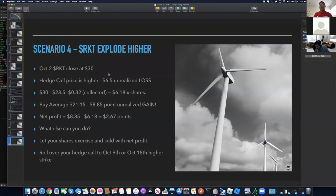How do I get $6.50 on the hedge call? $30 minus 23.50, that's the strike that you chose, right? So that means by October 2nd, the price of the option that you hedged is $6.50. Unrealized loss. Keep in mind, I'm saying unrealized because you haven't closed the position yet. Now I'm going to give you a scenario of what you can do with this. Now $30, 23.50, and you also collected about 32 cents, right? So technically it's not a $6.50 loss, but $6.18 per share.